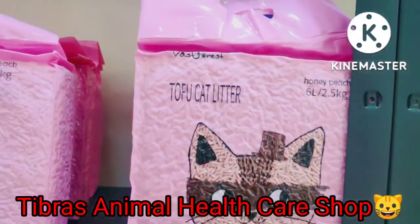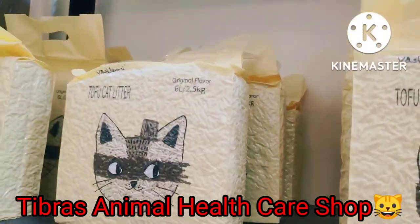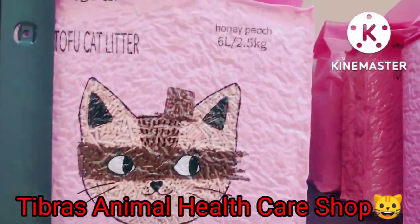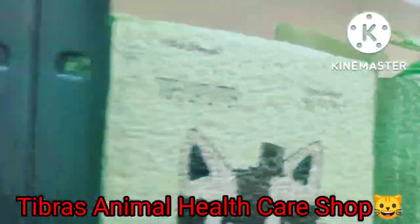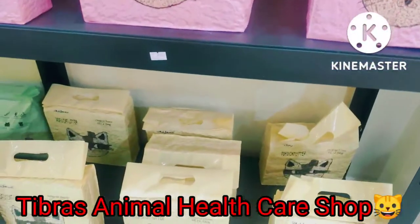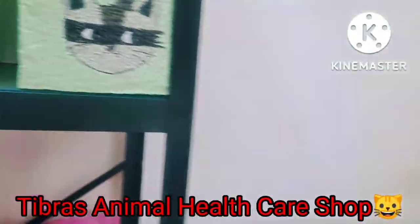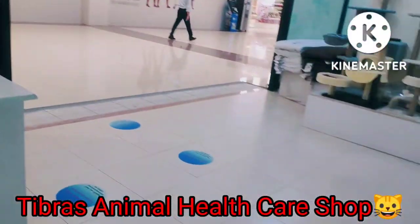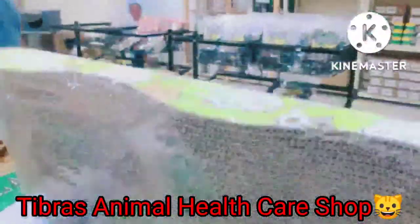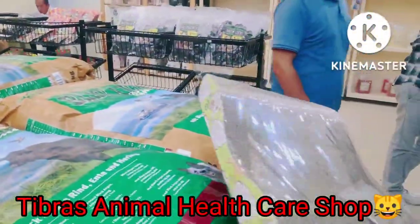Mayroong honey. Ito, or original flavor. Then the green tea, then the pink honey peach, and green tea and honey peach and original flavor. So ayan, and the cashier. So this is the one I will buy because I forgot to bring my wallet. I will come back. This one, one dinar.